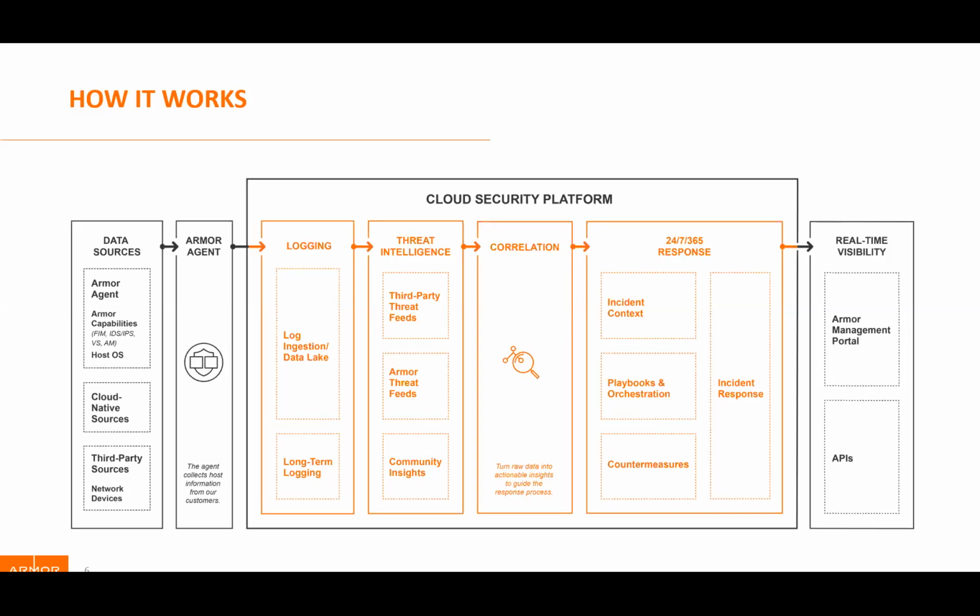And for every customer, there's incident context. We're going to have very custom playbooks and orchestration countermeasures. It's a very custom process around each and every one of our customers.